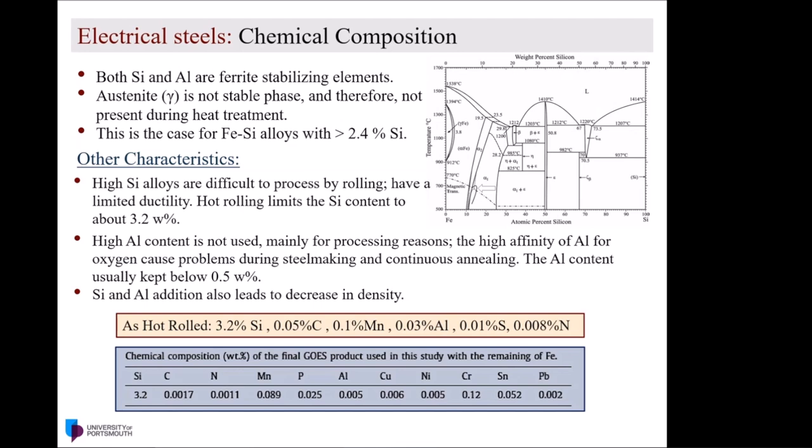And the reason is very, very simple, because silicon and aluminium, if you put them in steel, they make the materials brittle, and that caused a lot of trouble and difficulty during iron processing, during the hot rolling and cold rolling, because they make the alloy so brittle and it will crack during the thermochemical processing. That's why we restrict the silicon to be around 3.2, 3.3, not more than that, otherwise we cannot process it because it will be very hard.